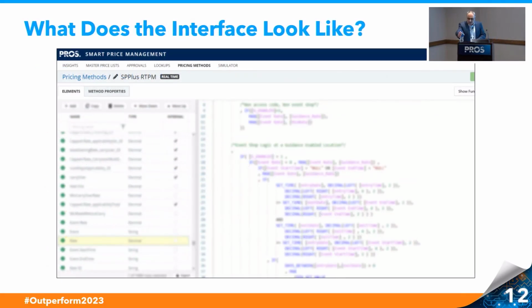What does the interface look like? So I blurred it out because this is our real interface.